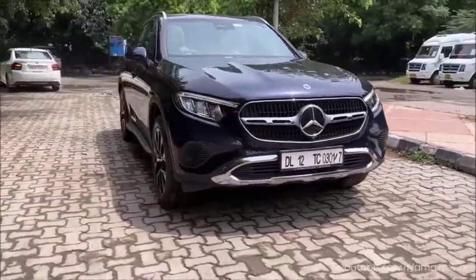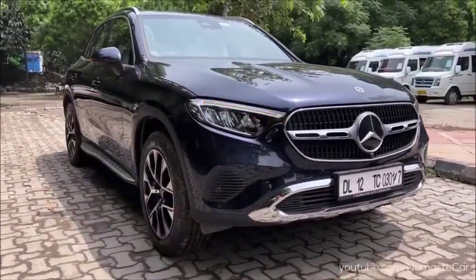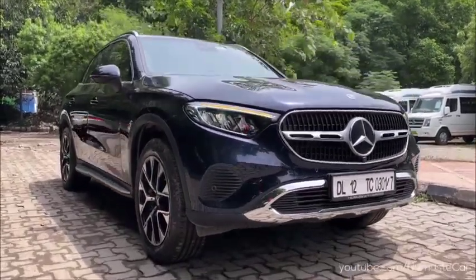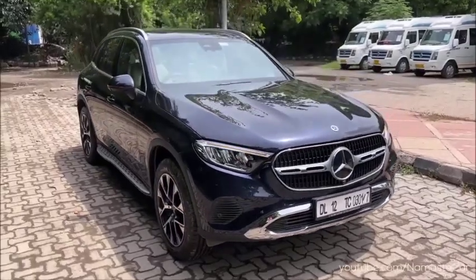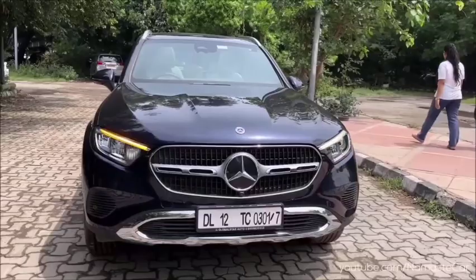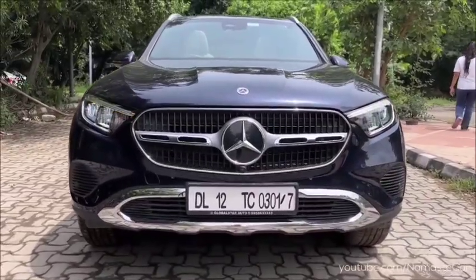Now, the company is gearing up to launch the second-gen GLC SUV in the country. The car will be locally assembled. When it goes on sale, the second-gen GLC will be available in a single Avantgarde variant. The car is longer than the outgoing model with a longer wheelbase and more boot space. It has also got more powerful petrol and diesel engines.